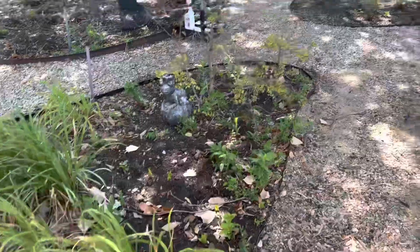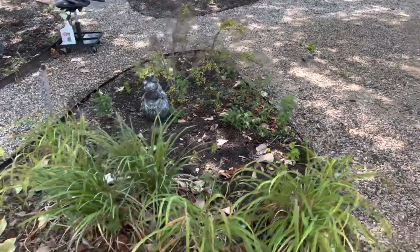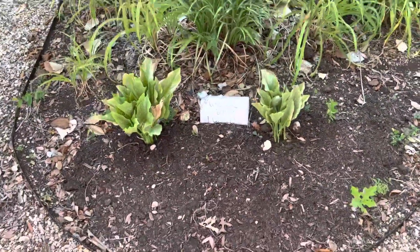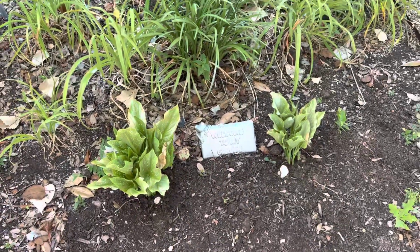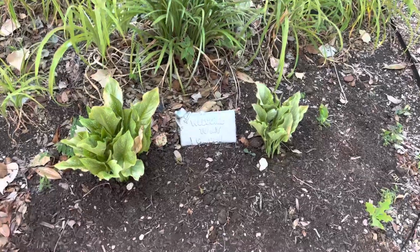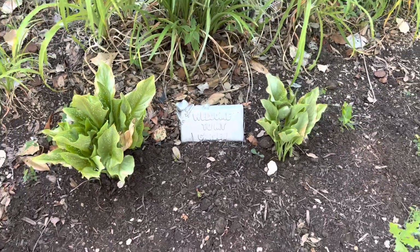I skipped over this one too. This is the bed I call the king frog bed, because that garden ornament's in here, and it has calla lilies in it. It's an orange colored one. My husband bought me one for Mother's Day last year, and so I popped it in here, and then these 2 popped up this year, so it multiplied. But I've gotten 0 blooms. This gets sun, water.